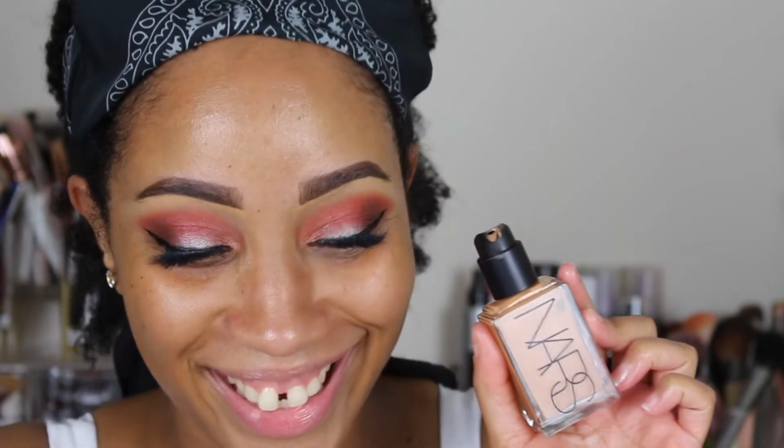For the Nars Light Reflecting foundation, this one's gonna be $49 for your average 1 ounce. It does come with the pump, yay Nars. It comes in 36 shades. I got the shade Cadiz. This Cadiz is slightly off, it's a little bit lighter, so I do have to balance out the color a little bit more. If I would have gone with Caracas, which I could have, I believe that one's a little bit more peachy, almost leaning neutral.